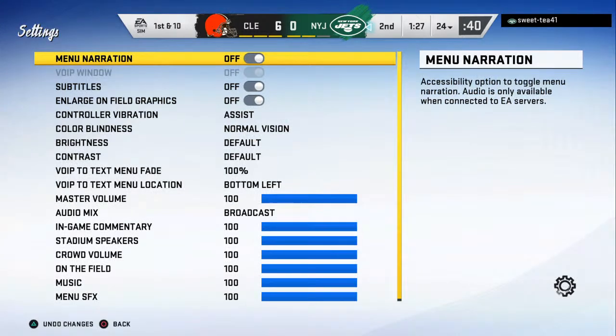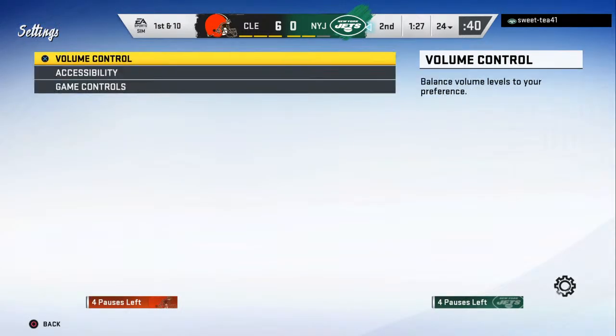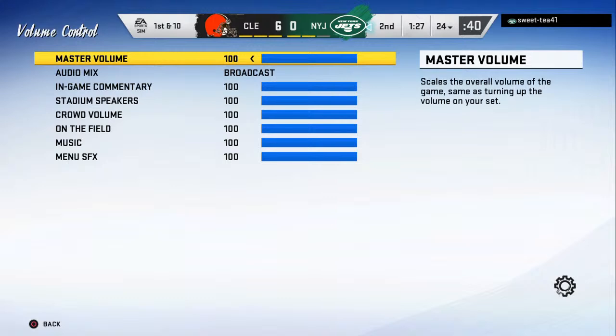Entering settings screen, you have 18 options. Menu narration option is set to off is selected.